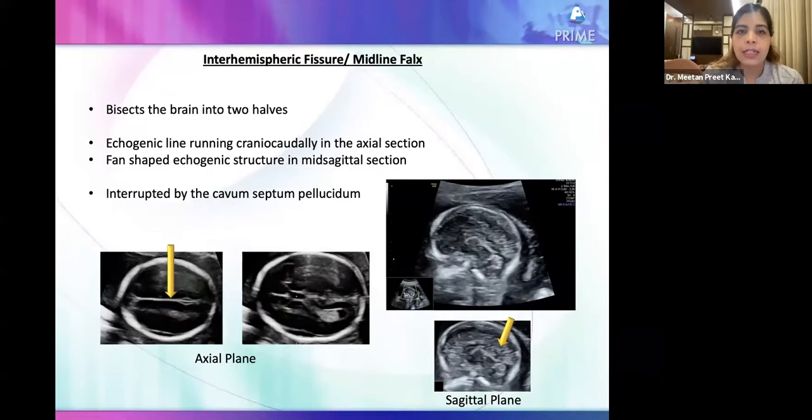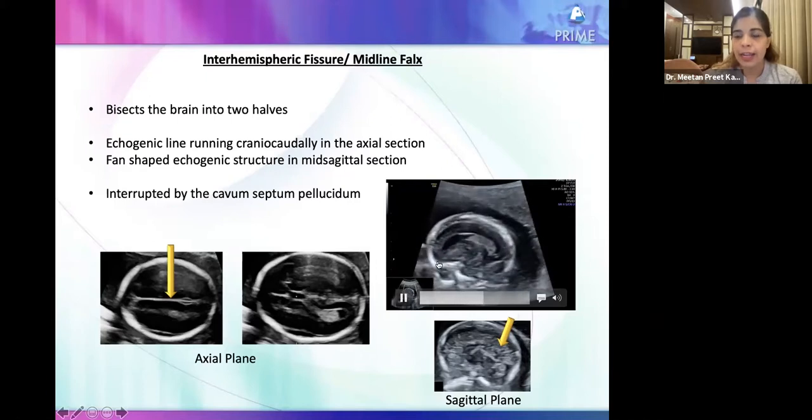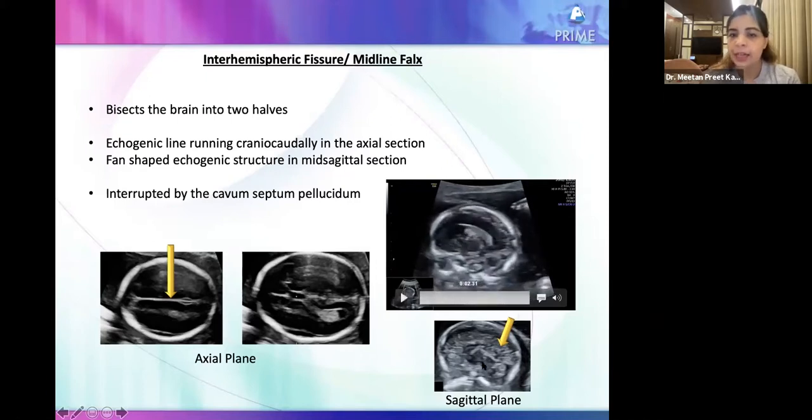Now, first, the interhemispheric fissure or the midline falx. What it does is it bisects the brain into two halves, as we can see here. We see it on ultrasound as an echogenic line running craniocaudally in the axial section. It is only interrupted by the cavum septum pellucidum and nothing else till the tentorium. So the only thing that we see interrupting the interhemispheric fissure is the CSP. In sagittal view, we see a fan-shaped echogenic structure right in the midline, which is the interhemispheric fissure of the midline falx.